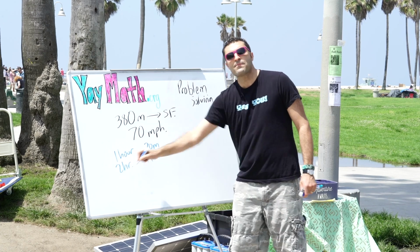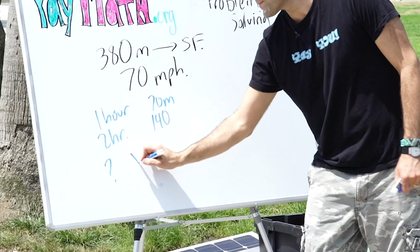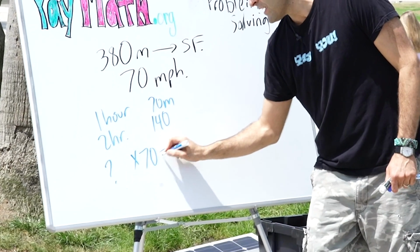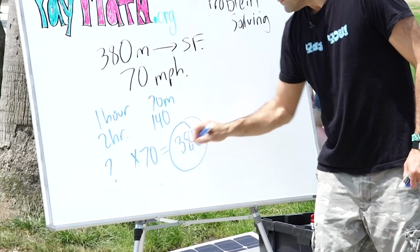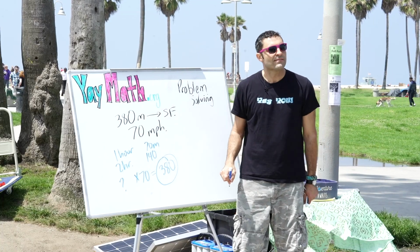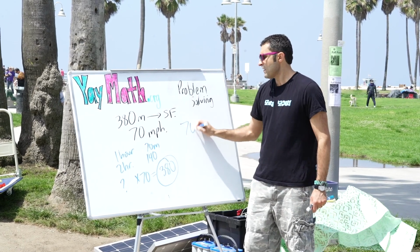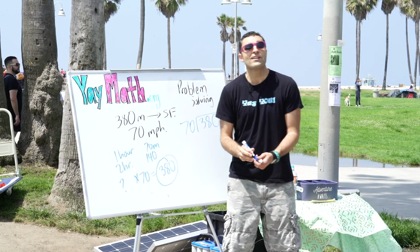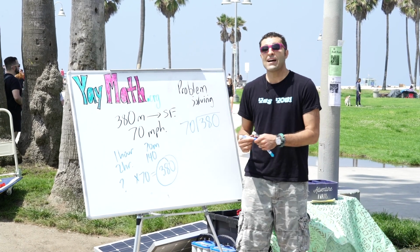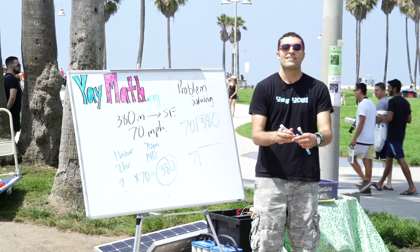And then you could start to see the pattern. So it's basically what times 70 equals, the target being around 380. Now let's take your suggestion and divide. So how many times does 70 go into 380? Or you could ask yourself, how many times does 7 go into what? 38.